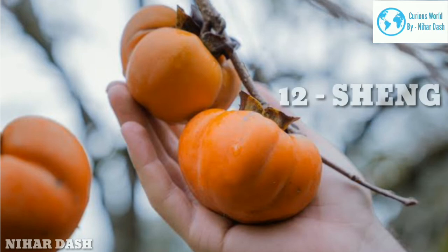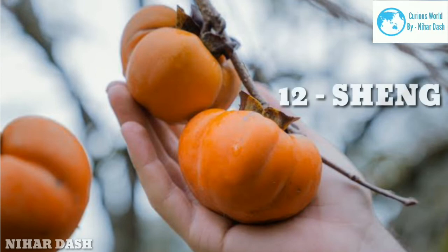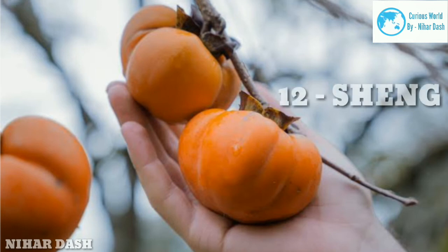12-Sheng. This cultivar has distinctly gelatinous, medium to large fruit that's ready to pluck from mid-September to mid-October. I think the fruits are particularly cute because they're quite squat, sort of like tomatoes that someone gently sat on. When ripe, this pollination constant astringent type is incredibly sweet, with a nutty flavor that sets it apart.